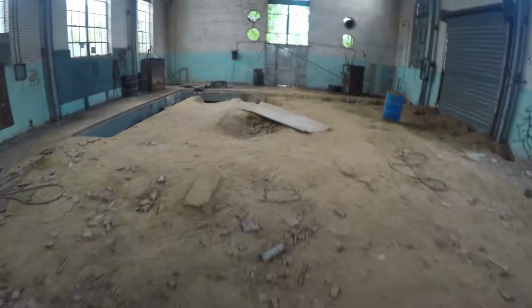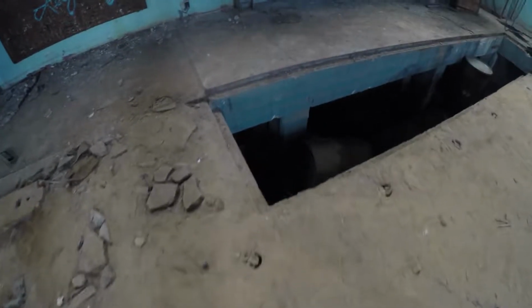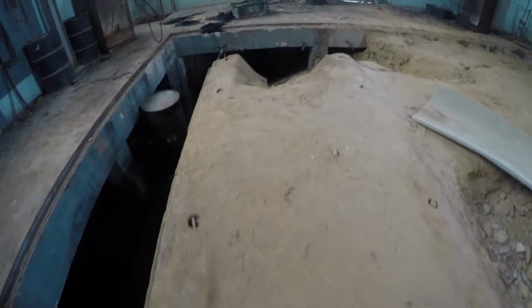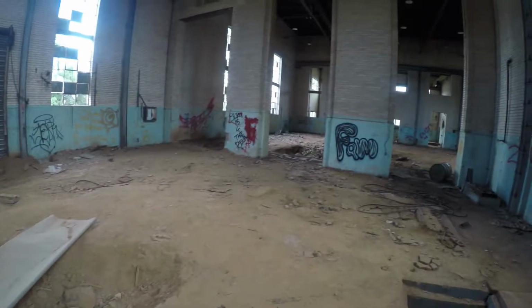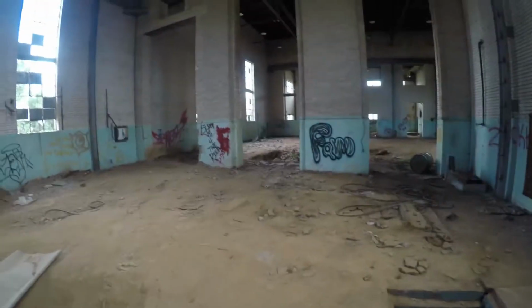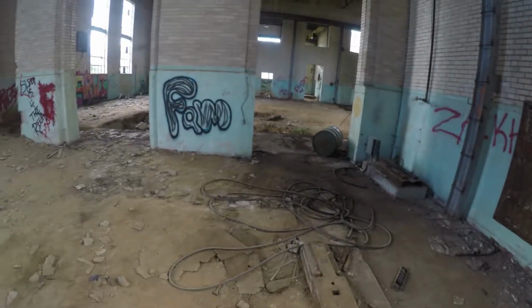You have to be careful though, because this was some sort of workshop, and all this dirt that's packed on top is on top of places like this right here, so it's not actually filled in completely. A lot of this could fall in at any moment. Hopefully that's just the wind knocking something around. Don't really fancy meeting someone in here. Run into a few squatters.